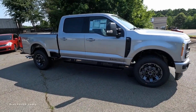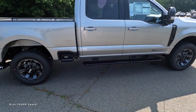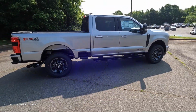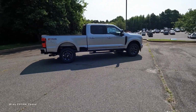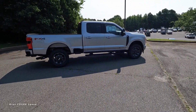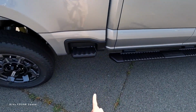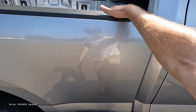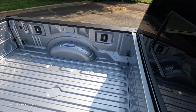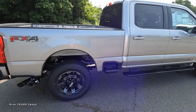There's also fixed running boards, and then we have the line just above that badge going all the way to the rear tire. Like I said, massive truck, so to get it all in frame, we have to back up a little bit. Very proportional though for its size and everything on the exterior. Now interestingly enough, with the side step, kind of matches the running board there, but this one is used to get into the bed. So if you have some items up front, you can easily jump up into it.